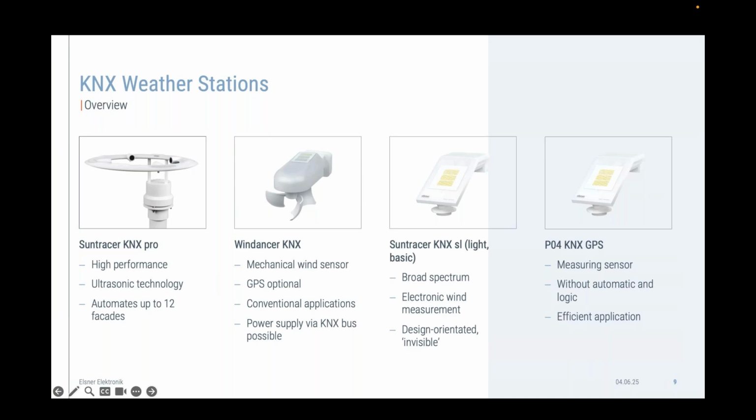In those cases, I would recommend to use the electronic wind measurement, because the electronic wind measurement does not really care from which direction the wind is coming. So a rule of thumb could be: if you have a very high building where you need different wind sensors on the facade, I can strongly recommend the electronic wind measurement because it's way better at detecting the uplifting winds. And if you have a building that is not as tall, let me say around 3 floors, then the mechanical wind measurement definitely will do the job.